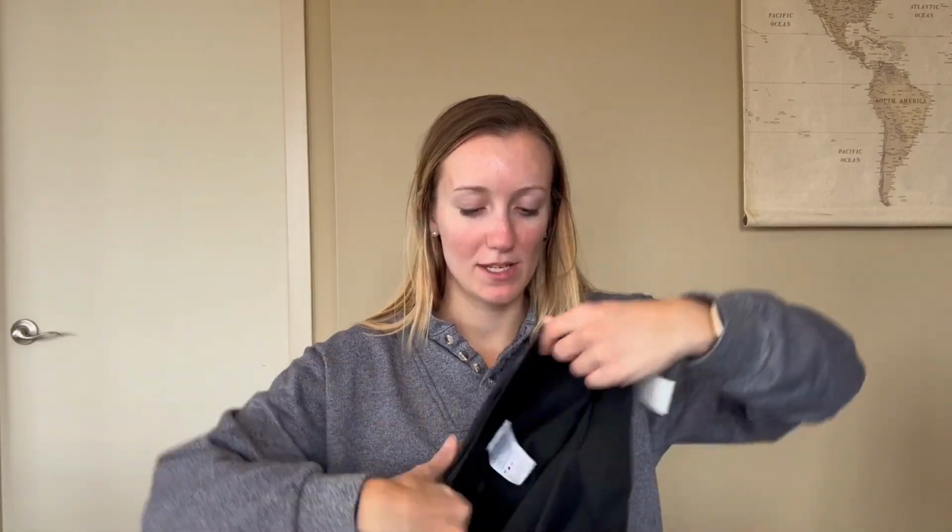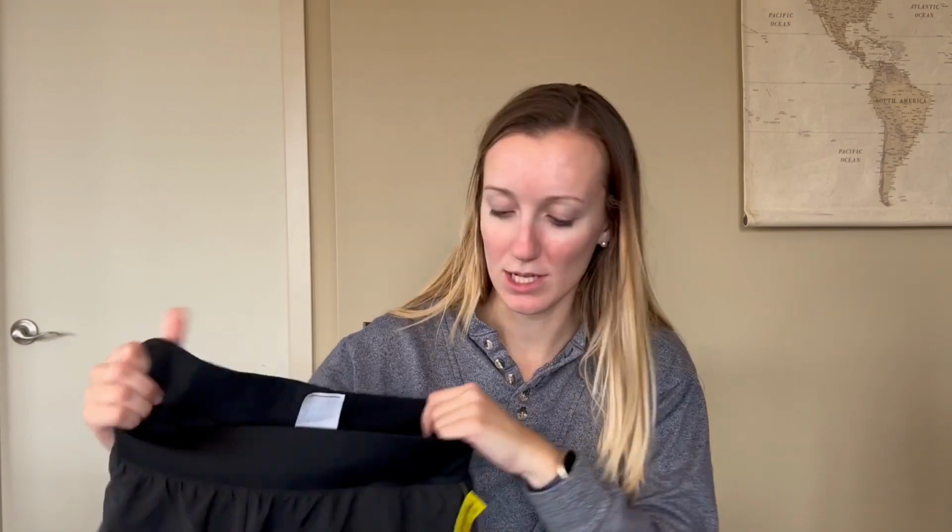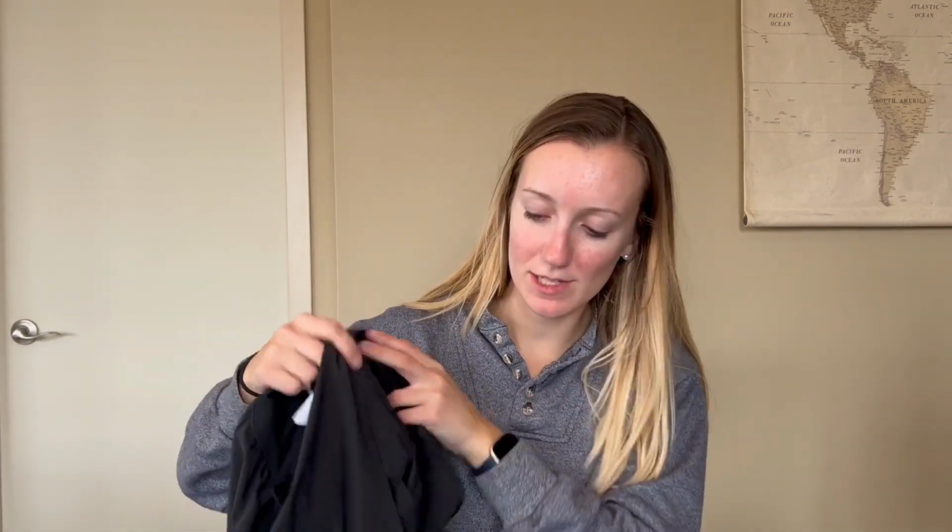Then I picked up these Nike shorts, just basic. These are a small, but they have the inner spandex layer, which I know some people really like, and they have pockets. So, and they're solid black. They're winning every category.